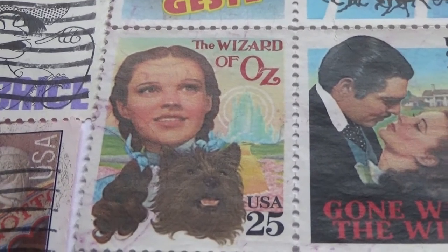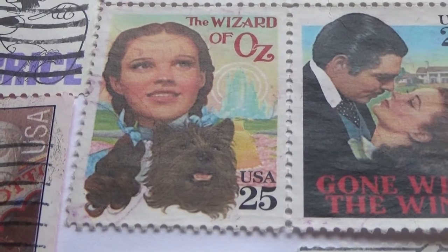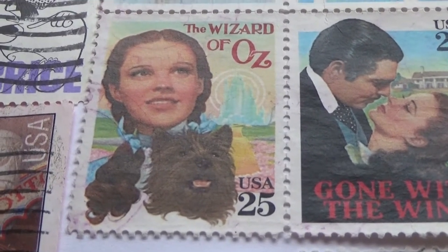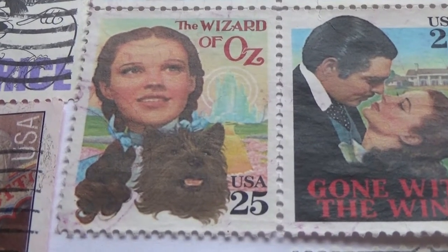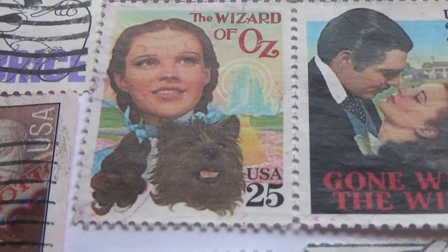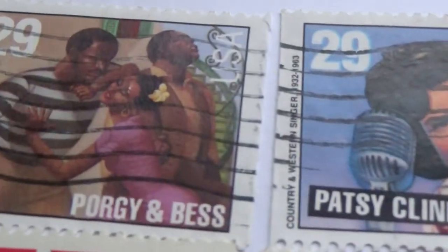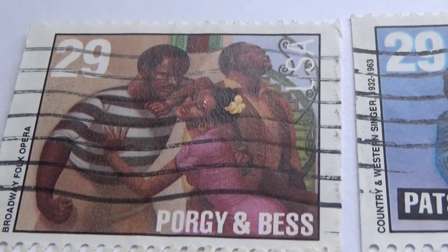Alright, today we're going to visit some of the famous stars, some of the good old movies, or some of the singers that you remember. Of course, we all remember Wizard of Oz, right? Had its own postage stamp too, huh? Let's go through all of them. Alrighty. Here we have Porgy and Bess.